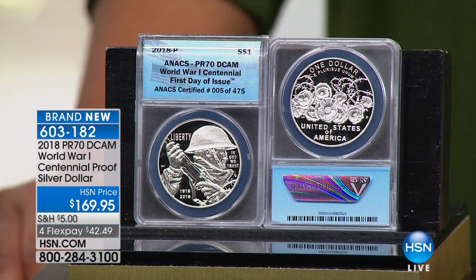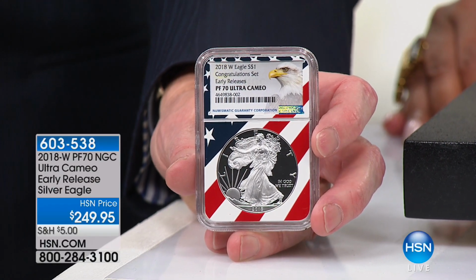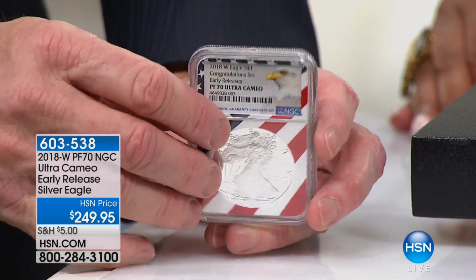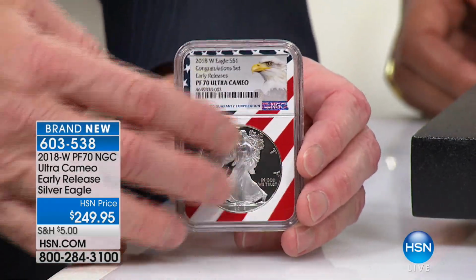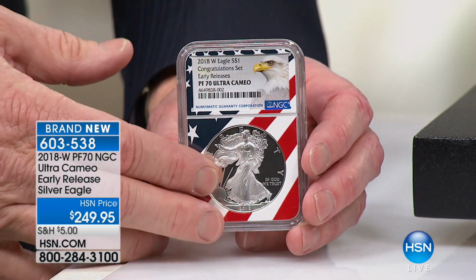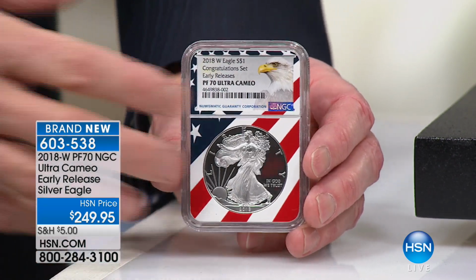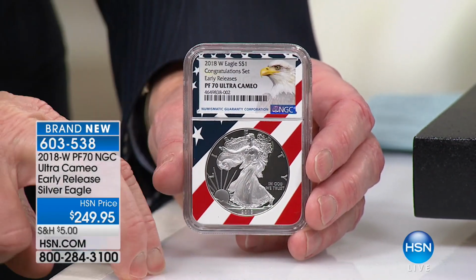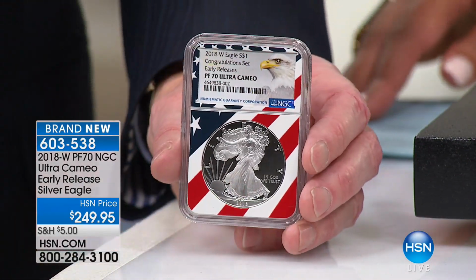And coming up, we have so much for you. This is the wonderful Ultra Cameo early release Silver Eagle. That is stunning with the American flag core. Yeah, this is the flag core here. That, of course, is the flag core congratulations set, and they just put out the brand new congratulations set with the proof American Silver Eagle that you're going to see. You've seen some of them out there, early release, ridiculously desirable, but flag core, of course, 100% exclusive to us here at HSN in the congratulations flag core. This is available no place else.